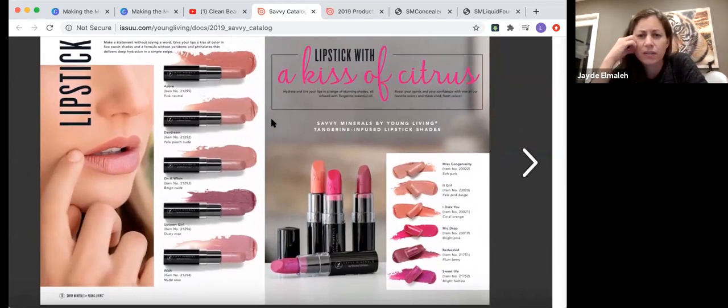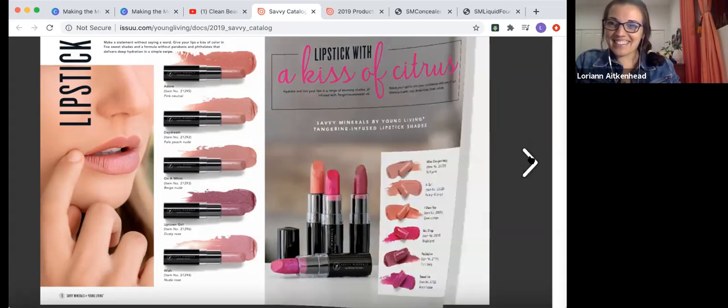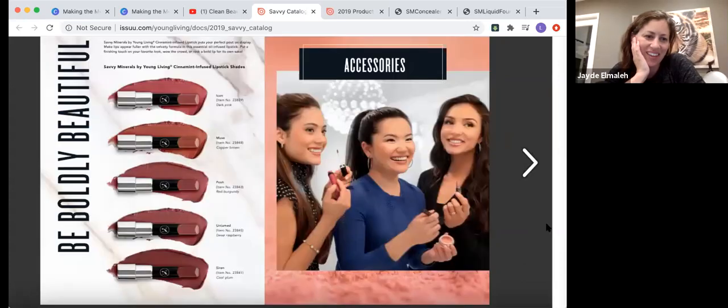Lorianne, did you want to say something? I was just saying I hadn't tried the lipstick because I was so happy with what I had, but now I'll layer these if I'm feeling exciting. Young Living actually gave these for Valentine's Day. They randomly sent lipsticks out to members as a little Valentine's Day gift. That's how I got my first lipstick from them, which I thought was so cool. Like, who does that? That's amazing, right? That's awesome. I love that.